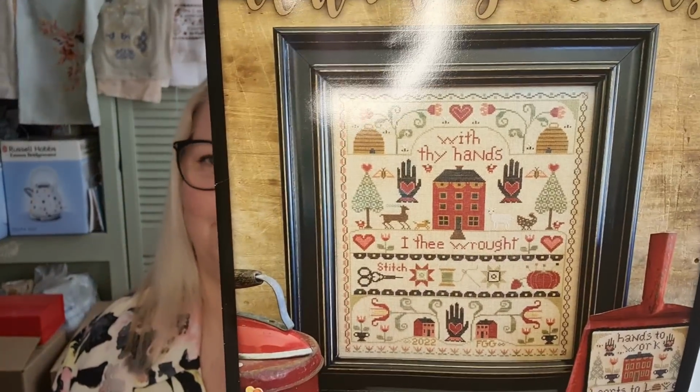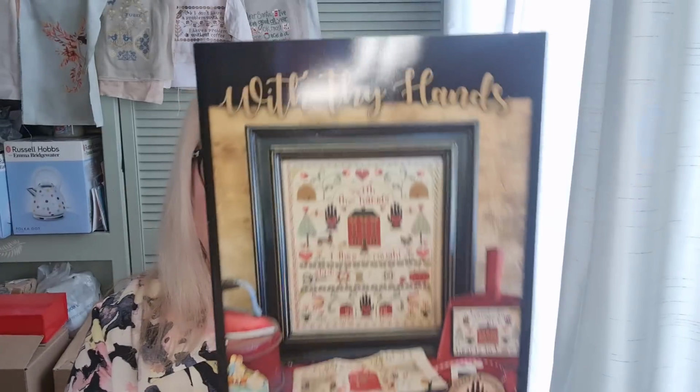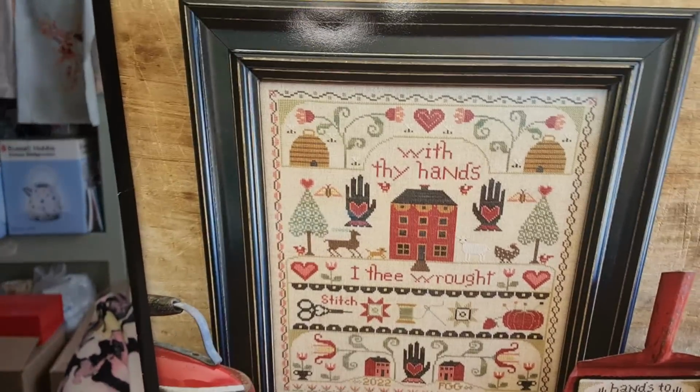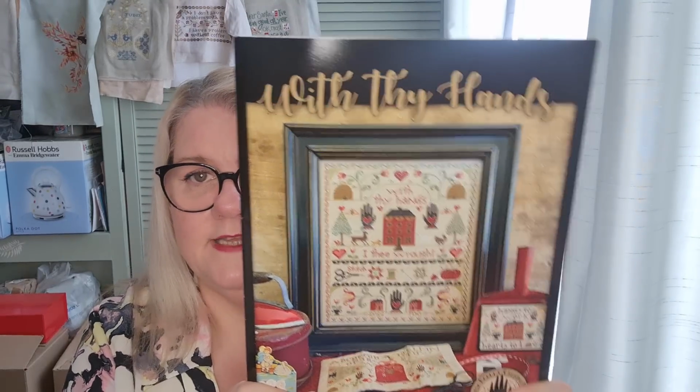So yeah, I think that's all I've purchased. Oh no, of course it's not. I'm thinking that's strange, I'm sure I've purchased other things. I have. First thing is Stitchy Sally. You should be watching Stitchy Sally. She's a lovely, lovely individual, with lovely projects that she stitches on. But she showed this chart again, and I normally love all Teresa Kogut, and I thought, I really want to stitch that sampler. So I picked this up. So With Thy Hands by Teresa Kogut.